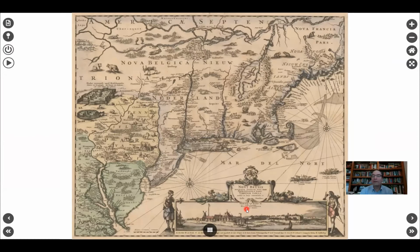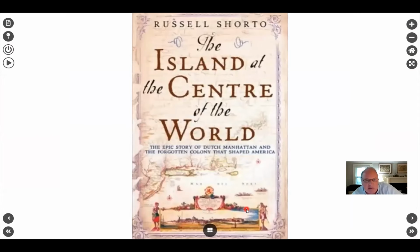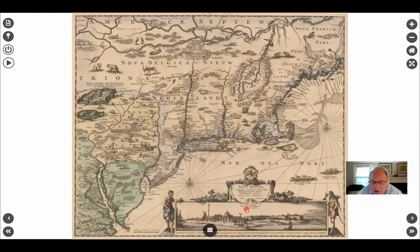There's been a book written about this, right? Yeah, there's a book called "The Island at the Center of the World," written by Russell Shorto. He's written a number of books. I encourage you to take a look at it if you have interest in New England or New York history. It really tells a fascinating story about how the area was settled and the characters involved. And you see their names all over the place in the Northeast.